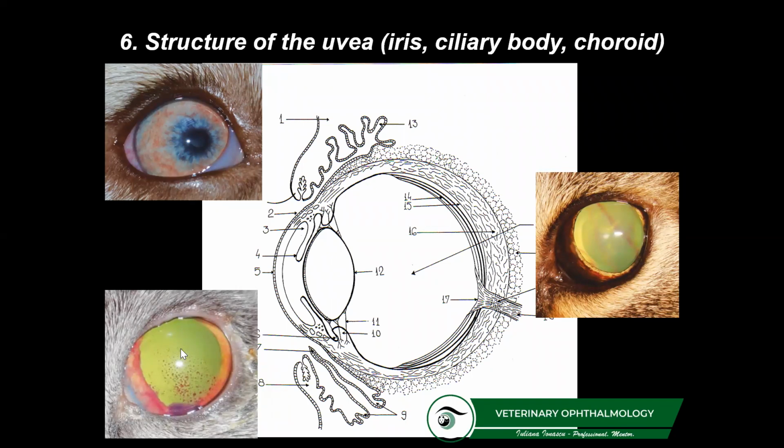Otherwise, the inflammation will go forward, and of course the ciliary body and the choroid will be involved. And right now, we will not have any vision. When the choroid is involved, of course, the choroid is linked with the retina, and the retina will be damaged too. And of course, in this uveitis, when we have a chronic long-term uveitis, we can have retinal detachment.